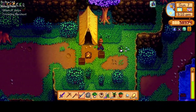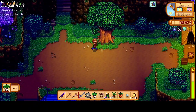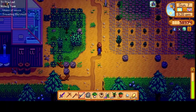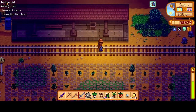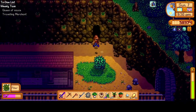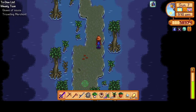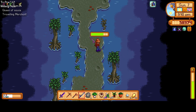Let's grab this leek. Still have to find a few more for George. I got two that time though. And here is our botched tree farm. Okay, let's go fish in the witch's hut. Okay, we'll spend a bit of time here and then we'll head back to the farm.